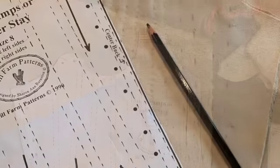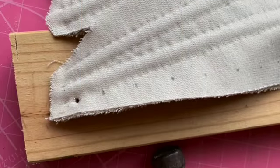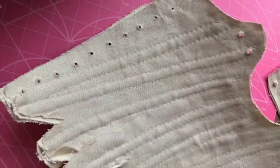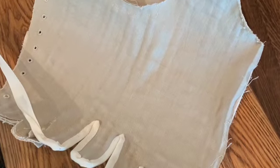I cut Anna's stays from twill fabric with an outer layer of linen that will match the shift. I marked the channels that hold the boning before stitching. Anna would have used thin strips of wood or whalebone for shaping, but I opted to use flexible plastic boning available at fabric stores. I punched the eyelet holes with an awl and used a buttonhole stitch to bind them.